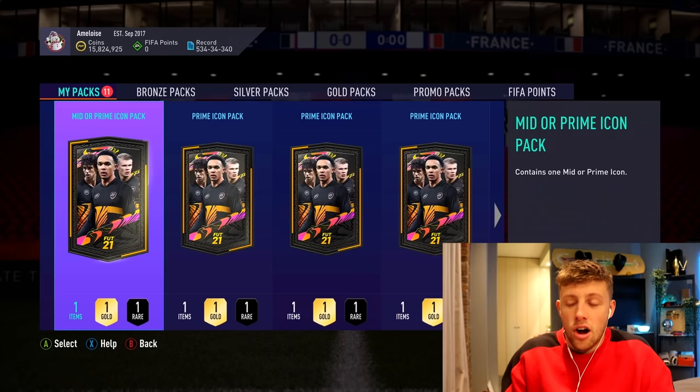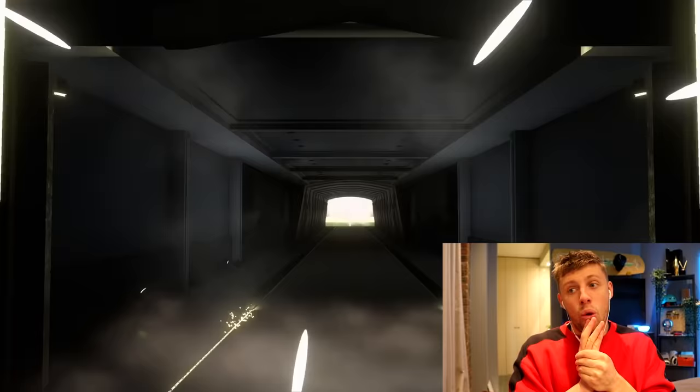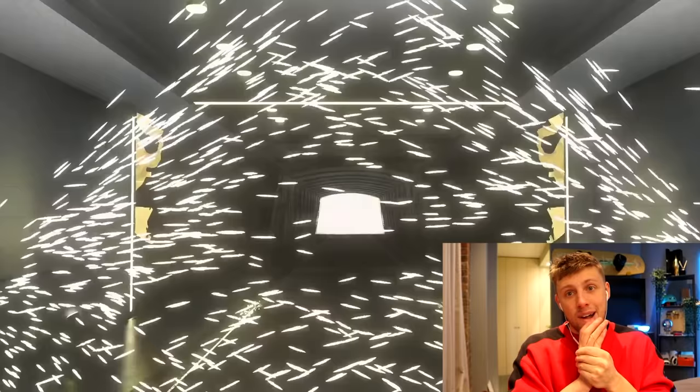Alright, boys, so this is it, the final pack. It's a middle prime icon pack. If I get nothing big here, that means I'll have opened 14 guaranteed near enough prime icon packs, and I haven't got a single player over a million coins. You've got to be taking the piss, right? There's no way. Come on, Brazil.